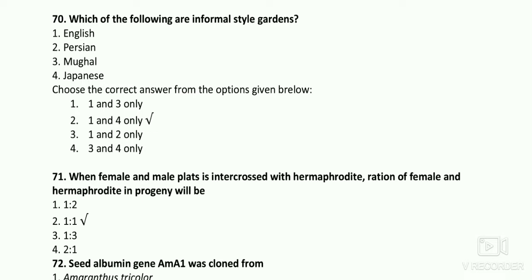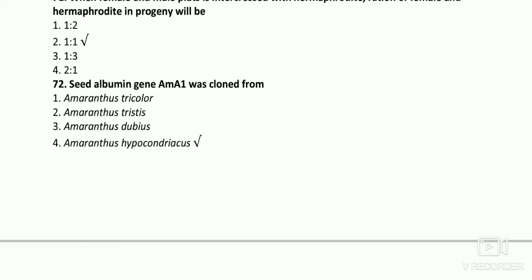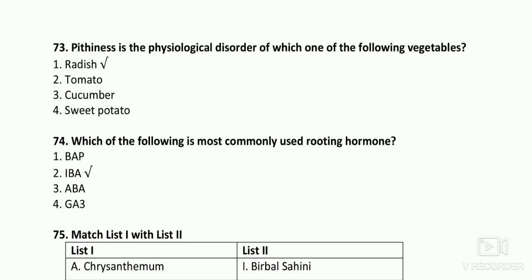When female and male plants are crossed with hermaphrodite, the ratio of female and hermaphrodite in progeny will be 1:1. Question number 72: seed albumin gene AmA1 was cloned from? So the right answer is Amaranthus hypochondriacus. Pithiness is the physiological disorder of? So the right answer is radish, which is commonly found under extreme summer condition due to water stress and also due to excess of primary nutrient, or you can say NPK.